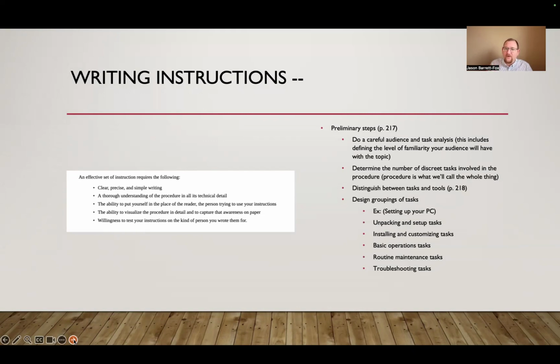You're going to need a thorough understanding of the procedure. So it's going to be really hard just to sit down and just write this out, right? You'll probably need to brainstorm, bubble it, throw down some visuals so you have a sense of, okay, X leads to Y leads to Z. Now, how do I explain that? So a thorough understanding of the process and all of its technical detail, including what components need to be defined and what order they need to be presented.